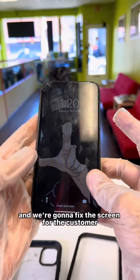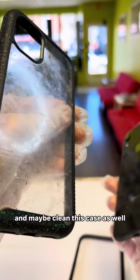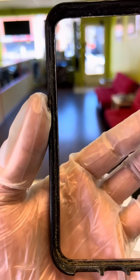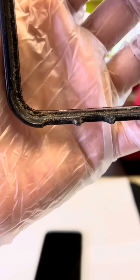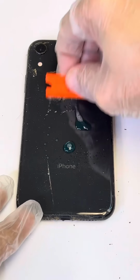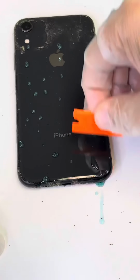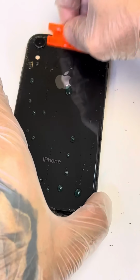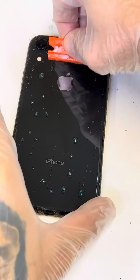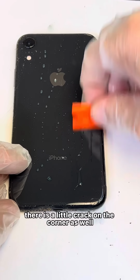We're gonna clean this one and we're gonna fix the screen for the customer, and maybe clean this case as well. Yep. Would you ever clean this case? Let's clean the hair first, the housing, without scratching the back. There is a little crack on the corner as well.